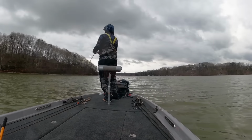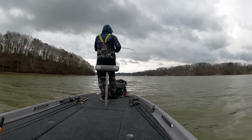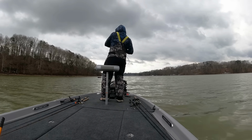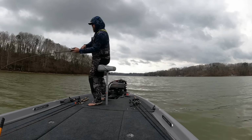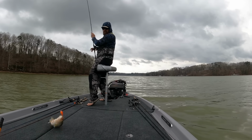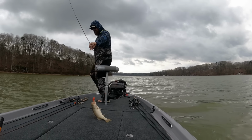Next one for me is a square bill. Square bill crankbaits take the cake in spring. I will have a square bill tied on, if not 2 or 3 or 4, literally every single day of the spring. I will not leave my house without a square bill tied to a rod. It's that big of a factor for me.